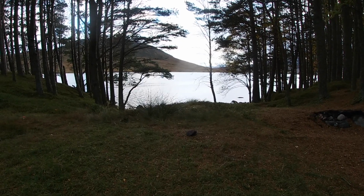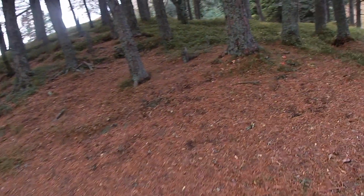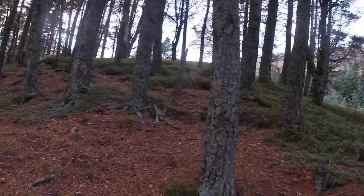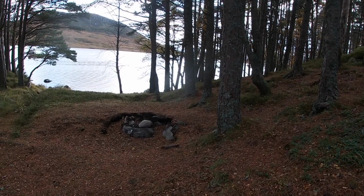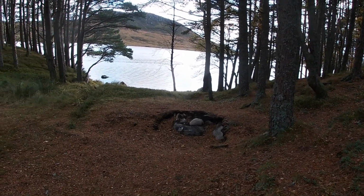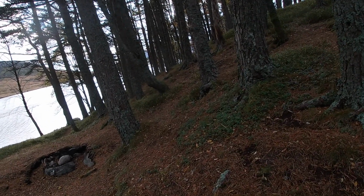I'm going to find a place to park my bike about here against that tree there. Oh, which involves lifting it uphill, which I can just about manage. Right.